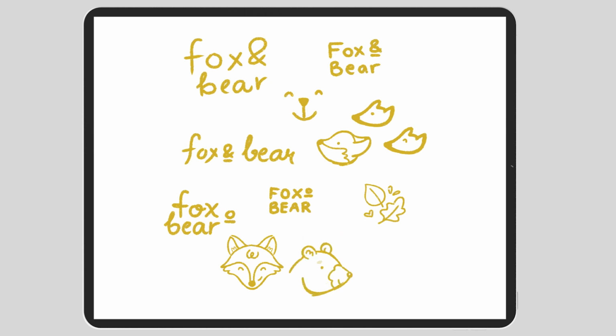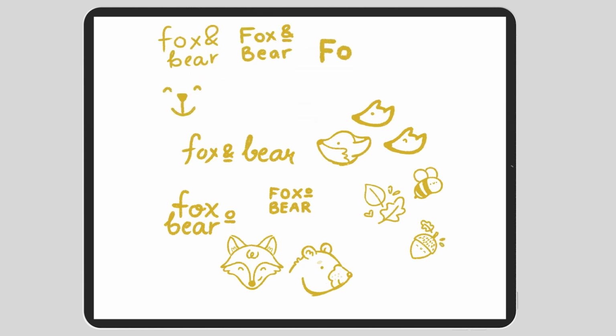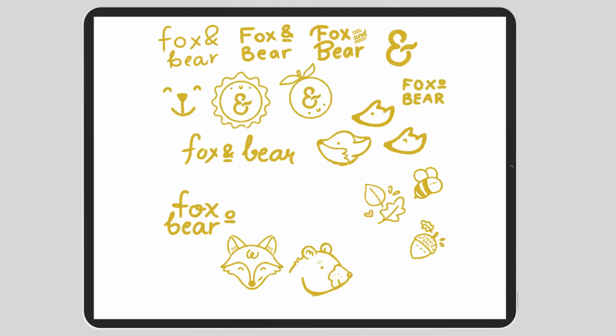So I also played around with some illustrations that we could either use as an icon or as patterns. Since we have a bear and a fox, I think the woods are a great inspiration, and we can create a little cute character selection that would live in that forest. I really like quite a blocky style of lettering for this, almost like you stamped it. So this ampersand style is really appealing to me.